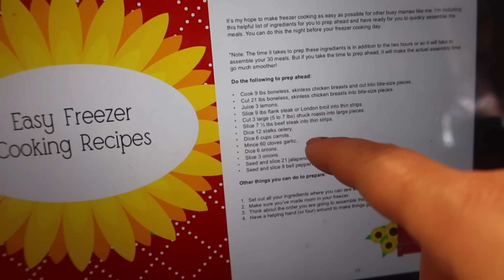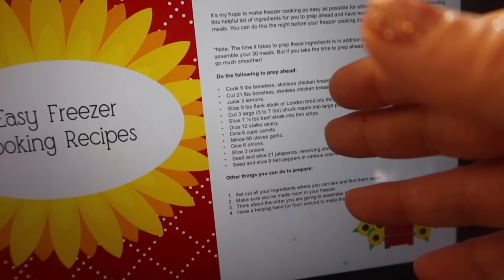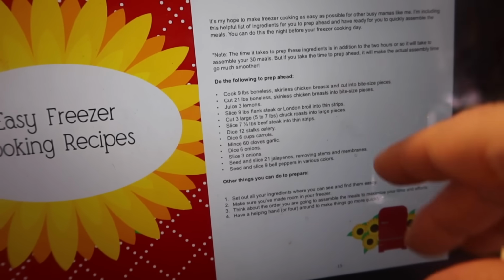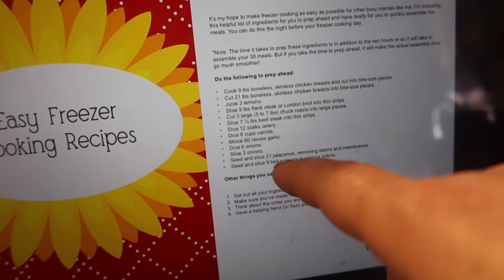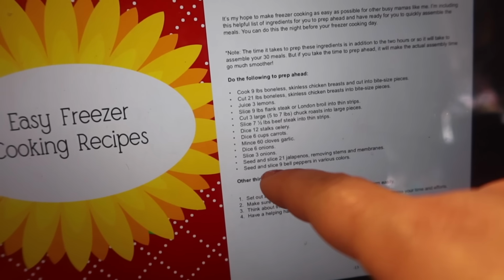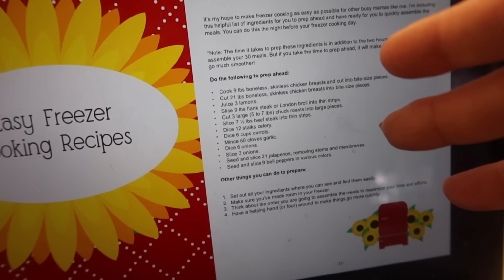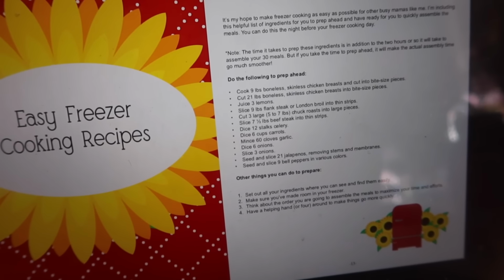We're gonna mince our garlic. Now, a tip on saving from mincing 60 cloves of garlic is to get a container or 2 of the minced garlic already from the store. We're gonna do 6 onions, got some jalapenos, woo, seed, and then we're gonna do 9 bell peppers of various colors. Get all this bagged up and ready to go to assemble our freezer meals a little later today.